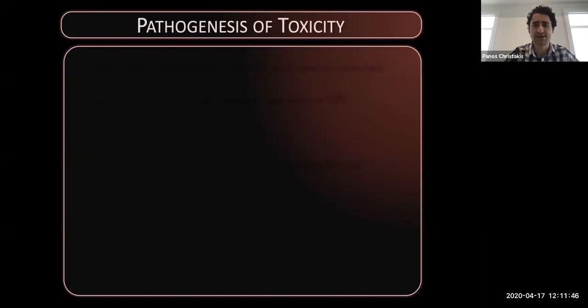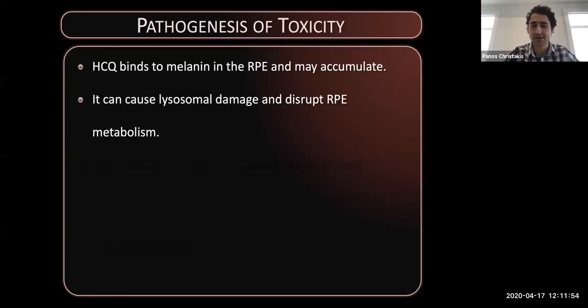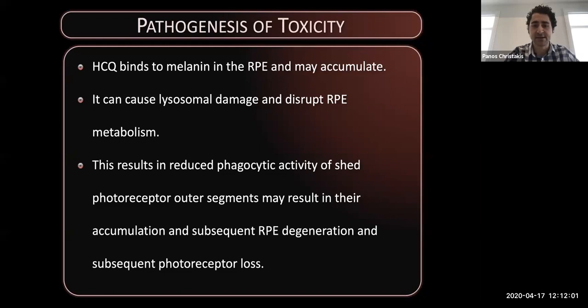So what's the pathogenesis of toxicity? Well, hydroxychloroquine binds to pigmented structures, melanin being one in the RPE, and it can accumulate. The thought is it can cause lysosomal damage and affect the RPE's ability to metabolize. And specifically, the theory is that reduced phagocytic activity of shed photoreceptor outer segments results in their accumulation and then subsequent RPE degeneration and photoreceptor loss.